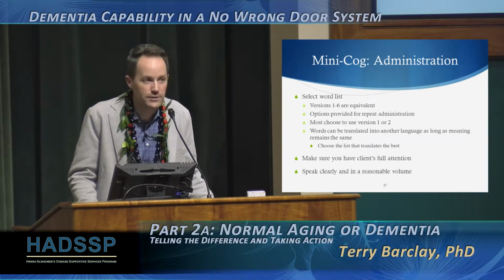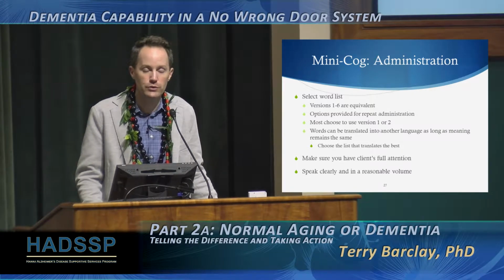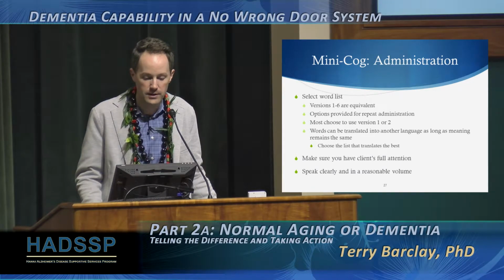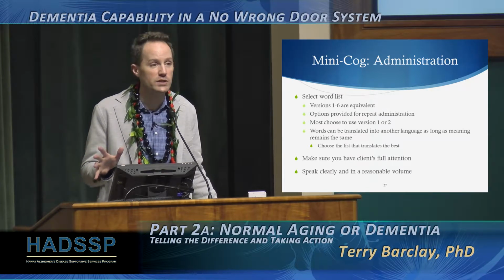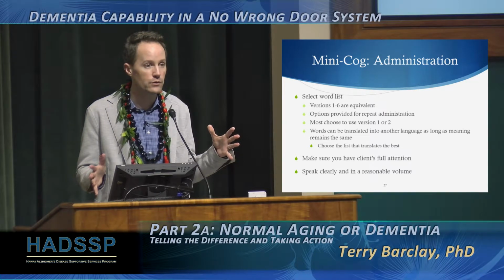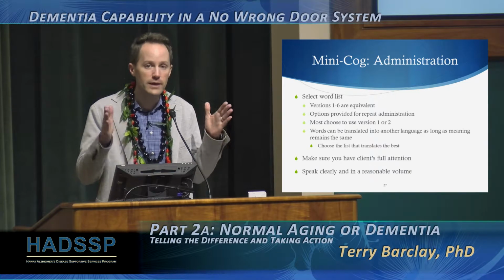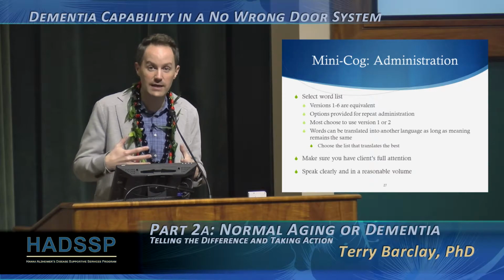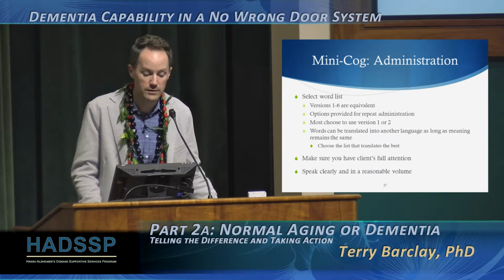So all of these word lists are equivalent. They're all the same. And you just choose which one you want to use. I'll tell you, most people start with 1 or 2. My favorite is list 2, but you can start with whatever list you want. The words can be translated into a different language. So if that would be helpful to you and your clients that you're working with, you can translate, or a professional translator can translate the words. You can pick the list out of the 6 that would translate the best. That means retaining the meaning of those words. But translation is perfectly acceptable.